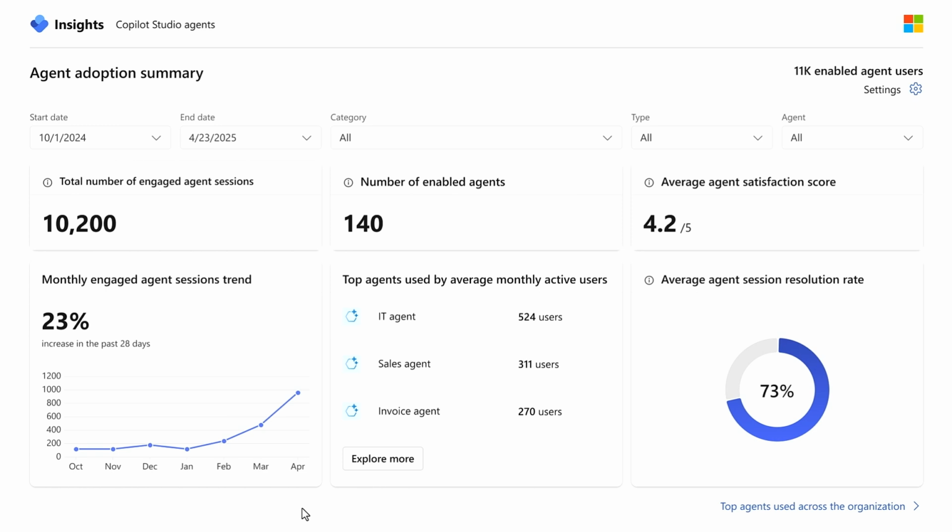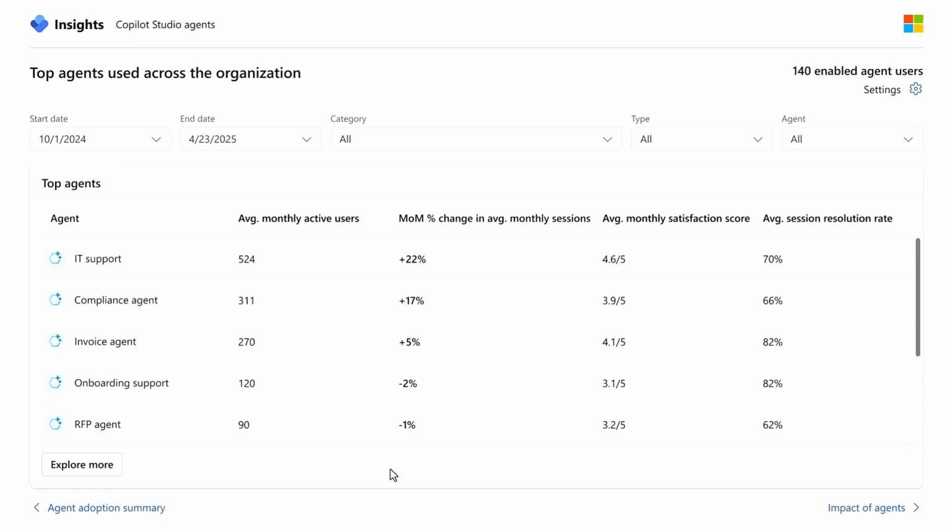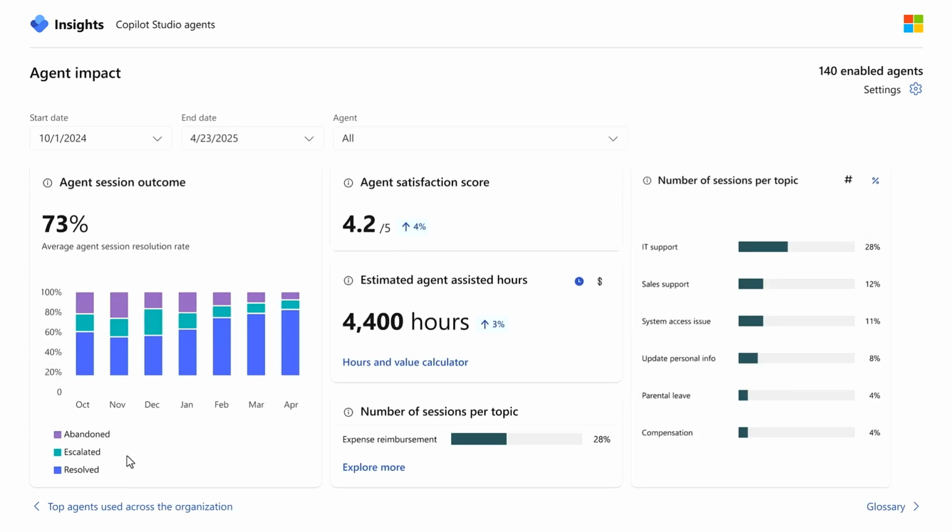You can also give reports to other stakeholders in your organization using Copilot Analytics as part of Viva Insights, which everyone has access to with a Copilot subscription. So you can actually see how many hours it is saving, what the session outcomes are, and what topics they're contacting us about for these agents: IT support, sales support, those types of things. So a lot more stuff.